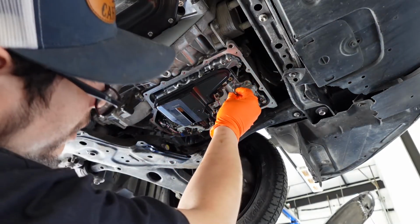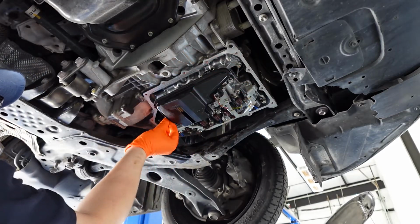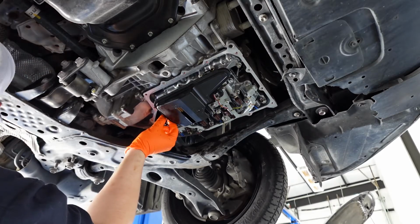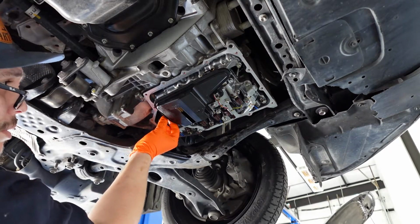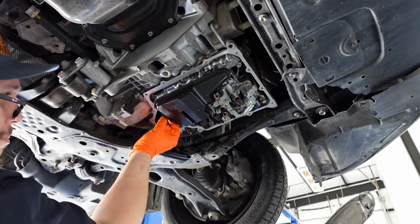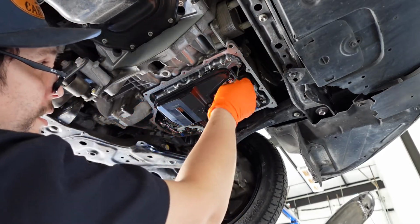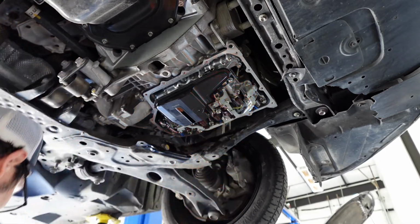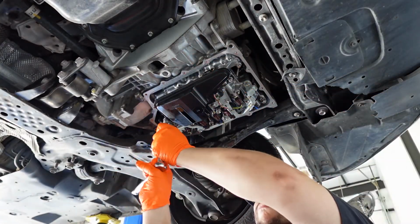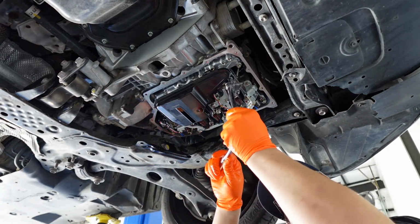Go ahead and reinstall these two 10mm bolts. I'm not going to use my electric tool to tighten these. I'm going to go ahead and tighten these by hand and just snug them up. I don't want to put them on so tight. I don't want to damage anything, so I'll be putting them on by hand. Alright, snug it up just a little.